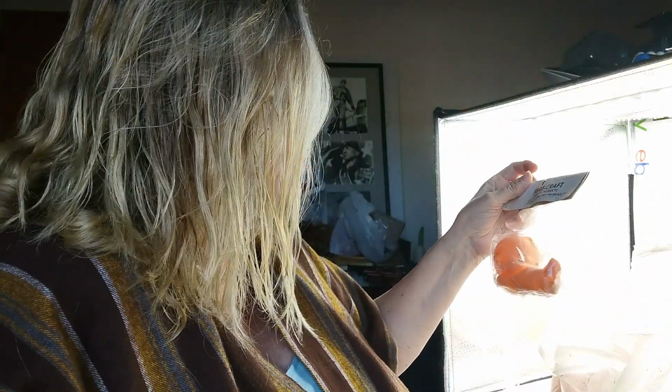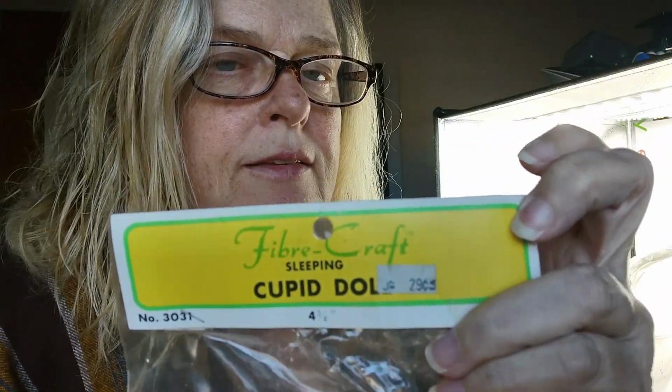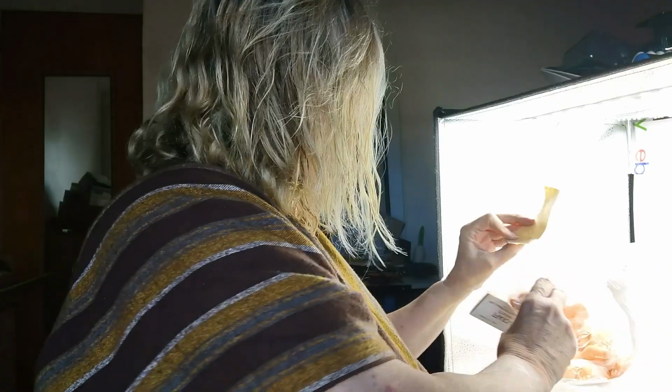But what's nice is they're new old stock. They're not opened. So people kind of like that. They were originally 29 cents in the store. And these are from, I don't know when they're from. None of them had them. Oh, this is what I found. They're from 1988.